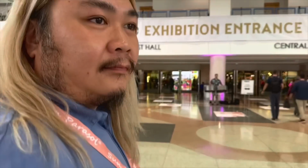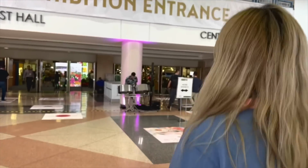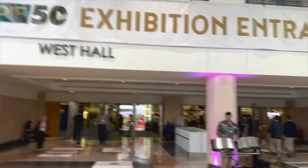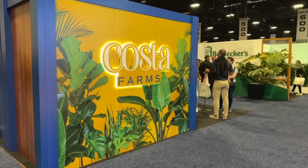Feels so official. Here we go. Now, walking into these big events always gives me a little bit of anxiety, but luckily I was just a little too tired to care. Let's go inside. There's Costa Farms. First impressions walking in, it is so huge, but it's really exciting. There's so many different nurseries and just really cool products that it's kind of overwhelming, but I guess we'll start somewhere and just make our way around, right?